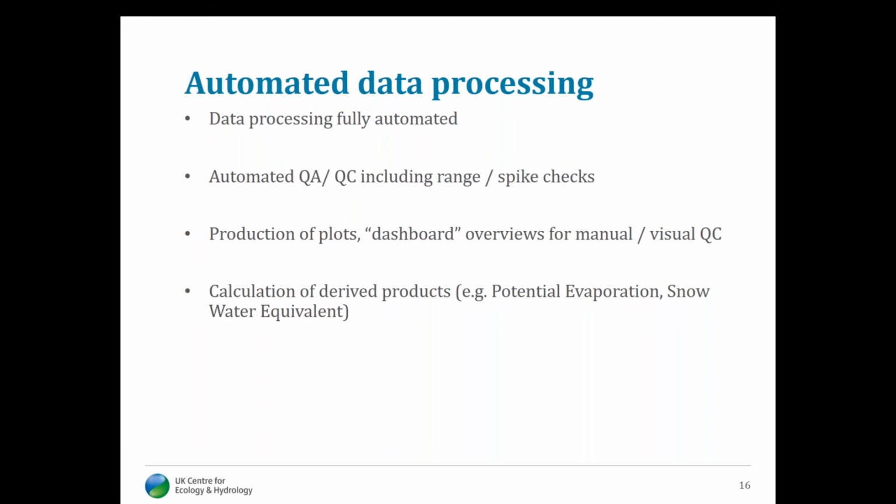We also automate the production of plots and dashboard overviews to help with visual inspection of the data. So we've got people who are constantly looking at the quality of the data to ensure it's up to scratch. And we also automate the calculation of other derived products, as well as the soil moisture. We derive things like potential evaporation at the site from that range of MET measurements that we make. We've developed a new method of using this where there's snow cover on the ground to estimate snow water equivalents, which is quite interesting and quite a nice new application. And that's all, like I said, fully automated.